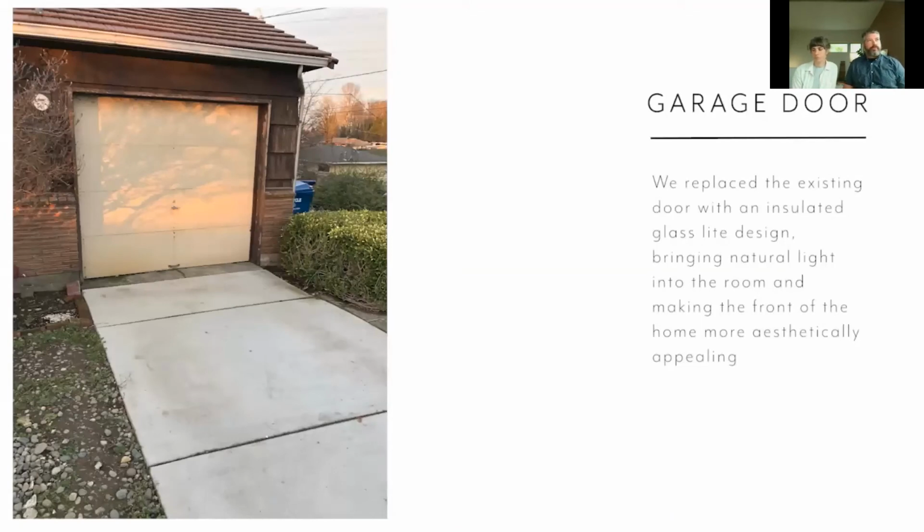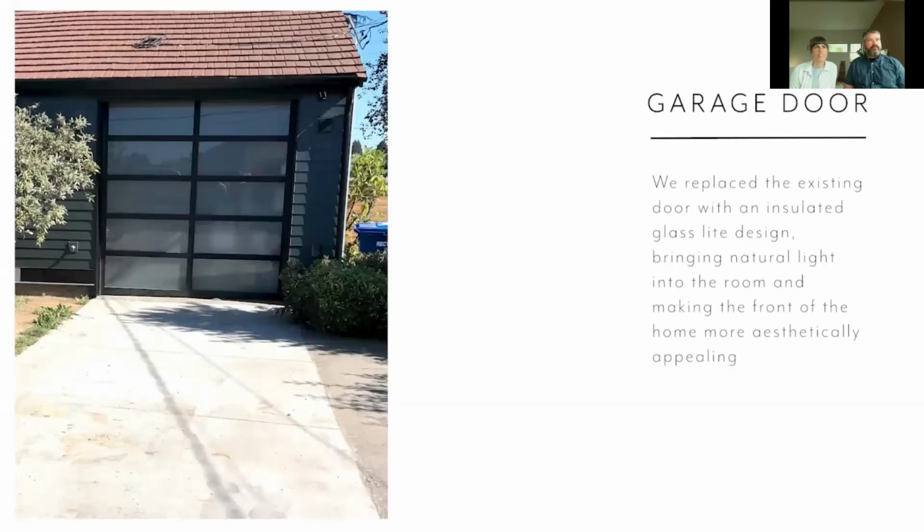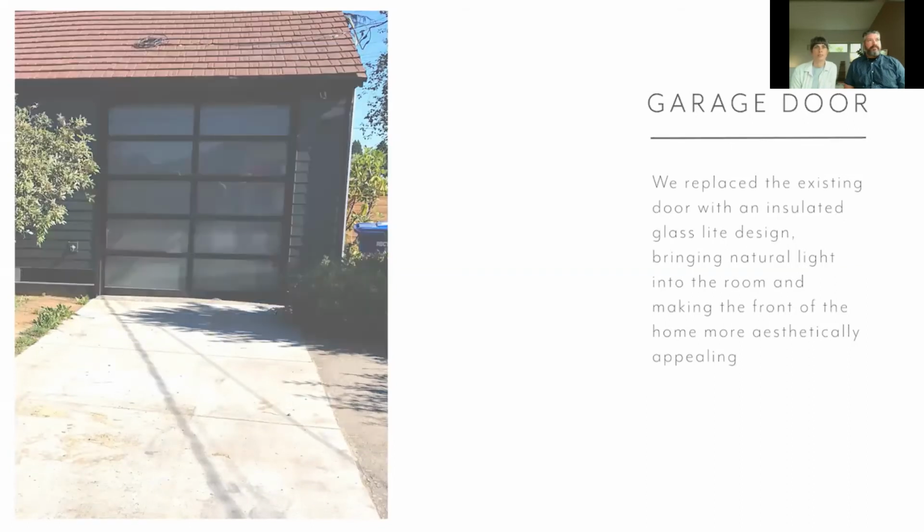And making spaces like this, where it's multifunctional space. The laundry room is in there. The utilities are in there. The Peloton is in there. And it feels really nice. It feels kind of like a little studio spot. It's a really nice little area.